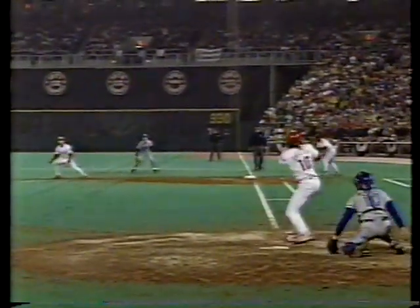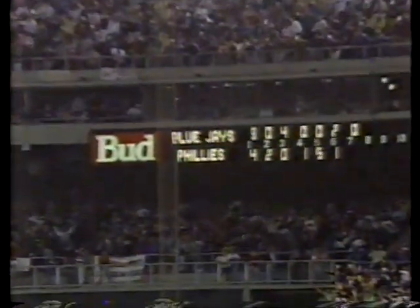It stays fair. It's gone. It is a foul ball. A low hooking line drive that didn't miss the pole by much. He got the hook and hooked it. And Castillo breathed a sigh of relief.